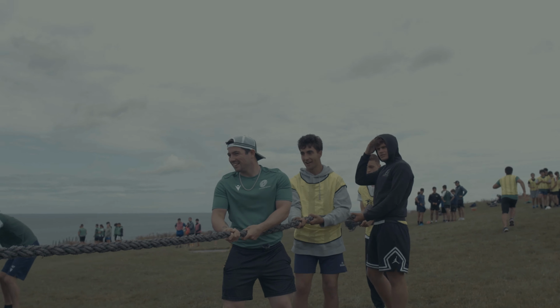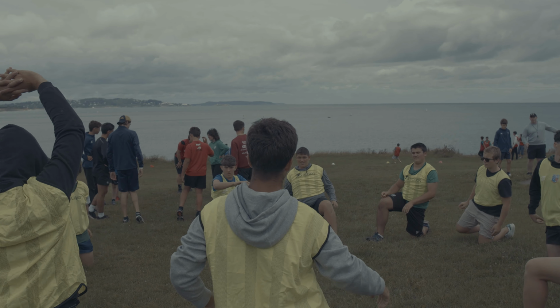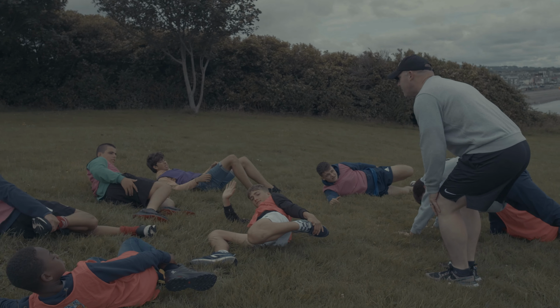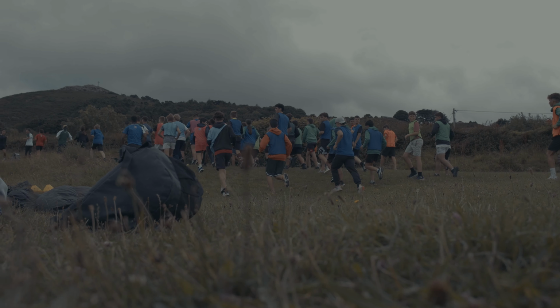So we're going to be doing a little bit of physical activity, exerting themselves, getting their heart rate right up, but then also making them think at the same time, how do I do this? How do I figure out this little problem or problem solve while they're doing it? It's about working very smart when you're on a pitch.